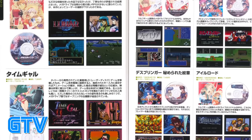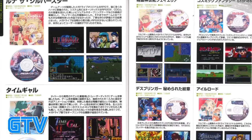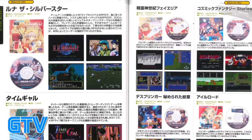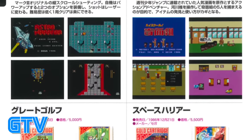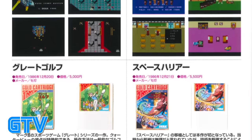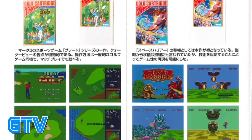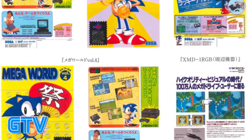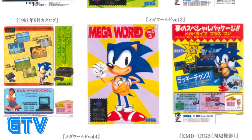Now you might think this book is the lesser of the two, as it seems to have all of the same information, just shrunk down. But there's actually more fit into the Complete Guide than the Perfect Catalog, because the Complete Guide also features each Mark III game as well as each SG-1000 game. On top of that, there are tons of scans from Sega magazines and advertisements.